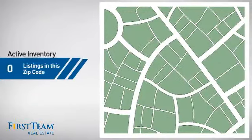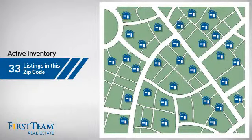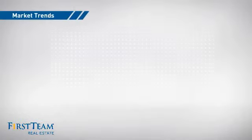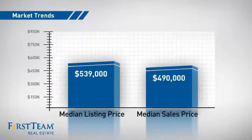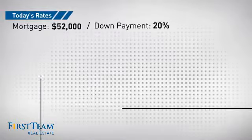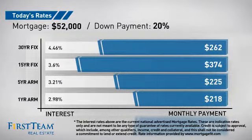Wondering how it stacks up against the competition? There are now just over 30 homes on the market within this zip code. With a median list price of just under $550,000 and a median sale price of just under $500,000. If you're thinking about getting a mortgage for this property, you could be looking at these options with regards to current interest rates and monthly payments.